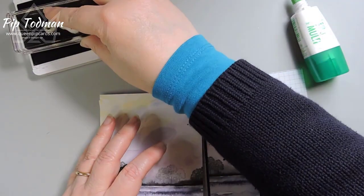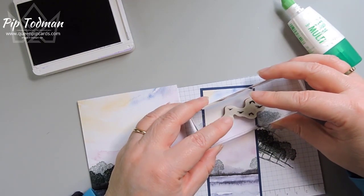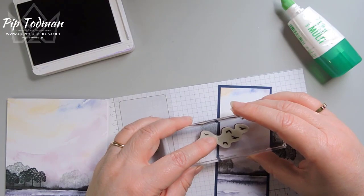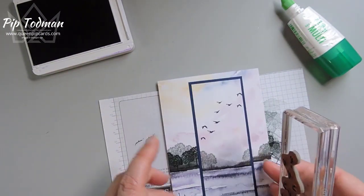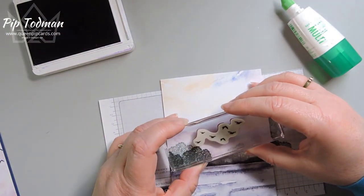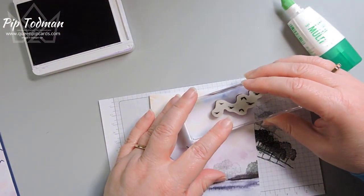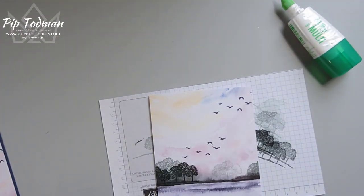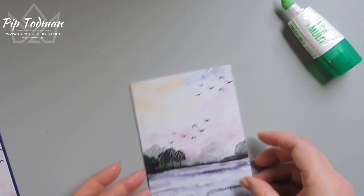And these ones, it doesn't really matter where we stamp them. So we'll have them kind of going off a bit over here, coming on a bit over here. There we go. And then when that goes on there, we can have them coming sort of that way and that way. And then they'll sort of follow on from the middle piece. Okay, so that's that.